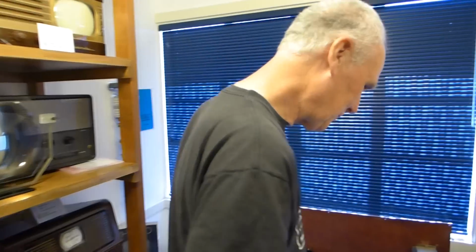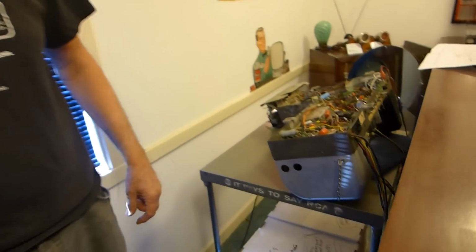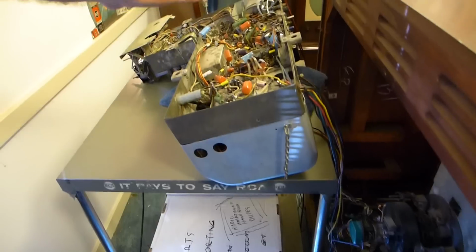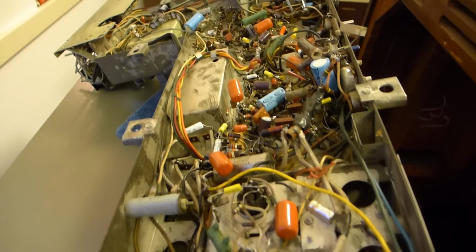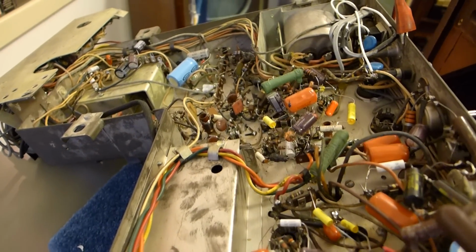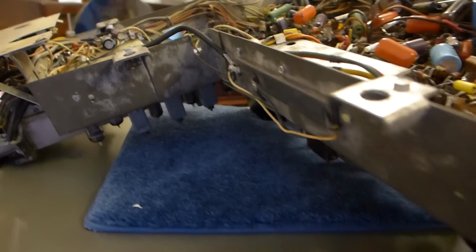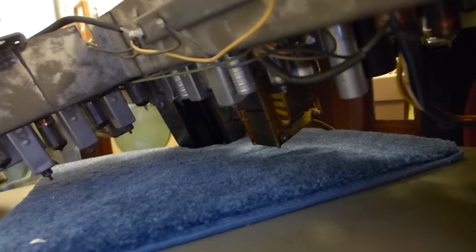If you come around the back here, you can see that the set is still laid out like on the operating table. You can see this is the chassis of the set that contains all the video and the audio, the tuning components. And of course you're looking at the underneath of it. You can see it's been all recapped. But it's missing the high voltage generator.